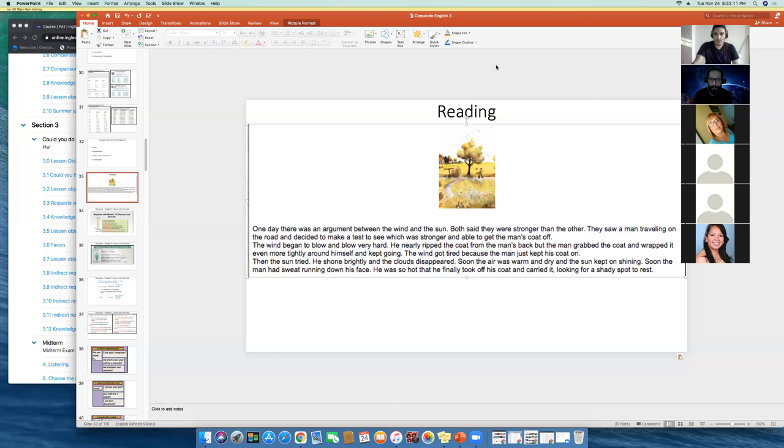The wind got tired because the man just kept his coat on. Then the sun tried. He shone brightly and the cloud disappeared. Soon the air was warm and dry and the sun kept on shining. Soon the man had sweat running down his face. He was so hot that he finally took off his coat and carried it, looking for a shady spot to rest.